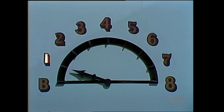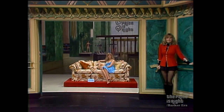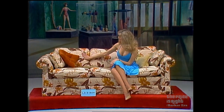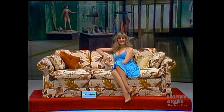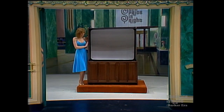Your showcase is a trip through the Price is Right department store. And on the second floor, we find the furniture department and this, a comfortable sofa sleeper. Lazy Boy's Lazy Sleeper Sleep Sofa offers a wide variety of fabrics suitable for any decor. Built with true Lazy Boy quality, it offers elegance by day and comfort by night. And now we're on our way to the third floor, the home entertainment department, and this, a projection TV.